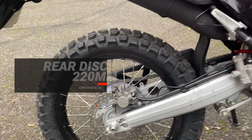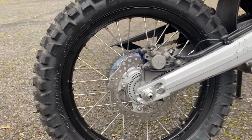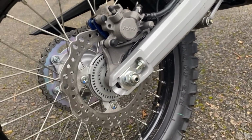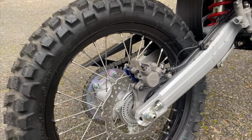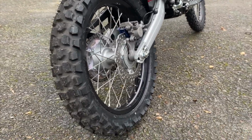On the rear, we've got an 18-inch rim, which is 120/80/18. Small brake disc on the back with a single pot caliper. You'll use that probably more off-road than you will on-road. It is ABS front and rear, and you can switch the rear off via a button on the handlebars or on the main console at the top there. We'll go through that in a minute.